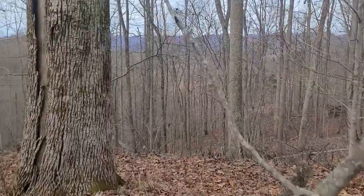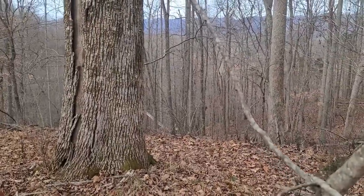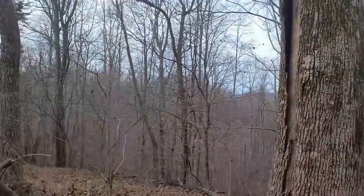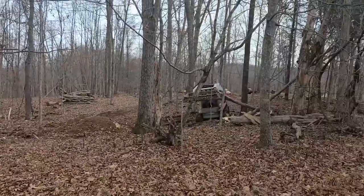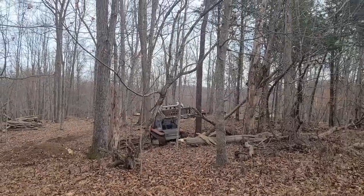Way, way down that hill, our neighbor actually has horses in this field. Oh, well, I don't know if you want to call it a field because it's woods, but there are horses down there. They could come up to the gate, to the fence here, if they wanted to.